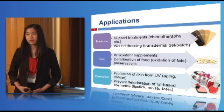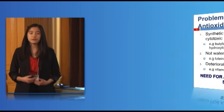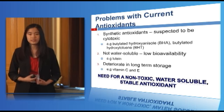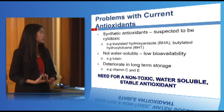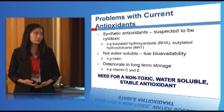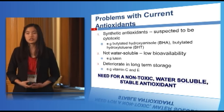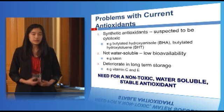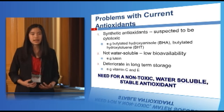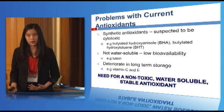However, there are three problems with antioxidants today. The first is that synthetic antioxidants have recently been suspected to be cytotoxic. Butylated hydroxytoluene, for example, has been seen to possibly be a carcinogen. Secondly, the question is of water solubility, because low water solubility leads to low bioavailability, which means that these antioxidants are less available for the body to use.